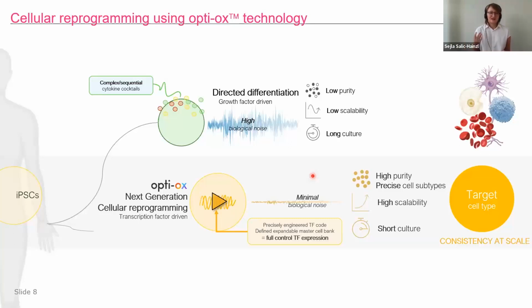So iPS cells are pluripotent cells, and they have the capacity to differentiate into any cell type of the human body. And stem cell researchers have done this successfully in the past by doing directed differentiation. What does directed differentiation mean? This is usually applying protocols, so cytokine cocktails, which mimic the development of a cell type in a dish.